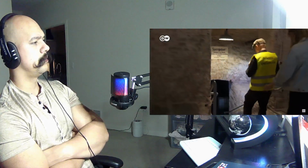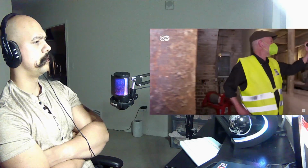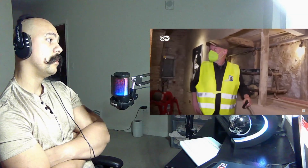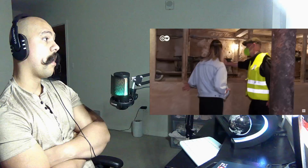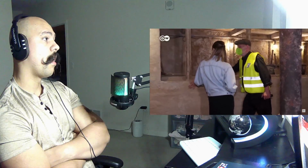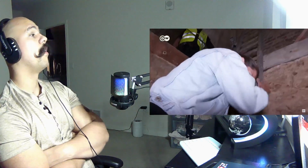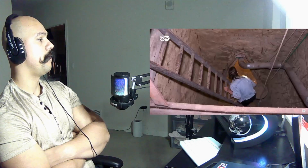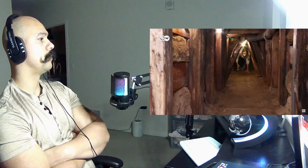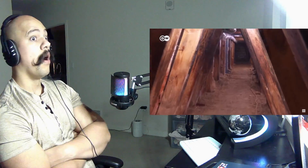Through the basement of an old brewery, we reached the reconstruction of a very elaborate escape tunnel. They had fresh air supply, electricity cables, and phone lines. This little cart allowed the tunnel builders to bring out the debris. With the help of the escape facilitators from back in the day, the people here also tried building a tunnel themselves. Of around 70 projects, only 19 were successful.